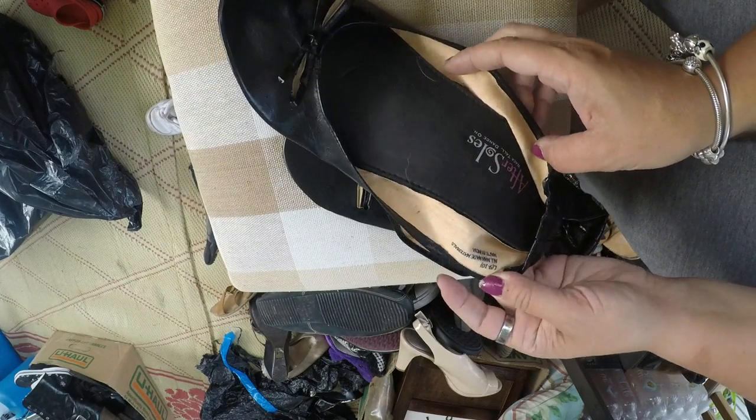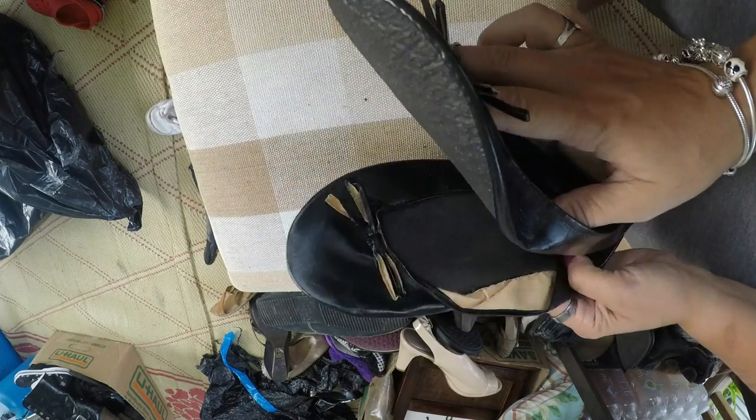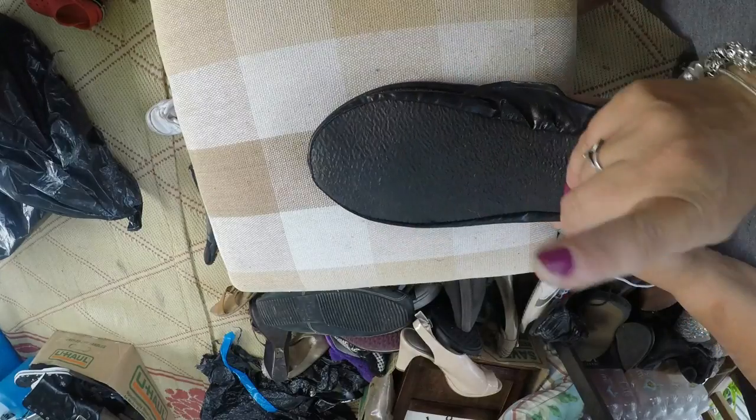So, large 9-10. These are so comfortable. And yet, you can't get yelled at for having bare feet on the dance floor because you had those on. I don't know if they're worth anything, but they are nice to have.